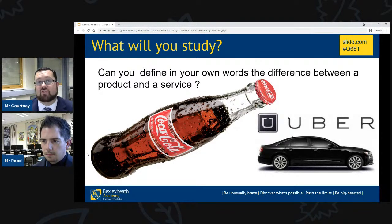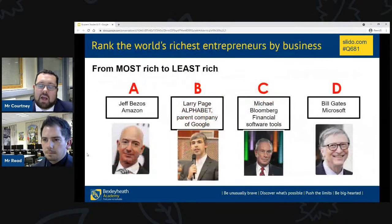But if you go to a restaurant, you expect good service in terms of them bringing you the food and being polite and respectful, but they will also provide you with the food as well, which becomes your product. So understanding that businesses operate in different ways and offer different services and products is really important when looking at business. And we'll also look at things like entrepreneurship.